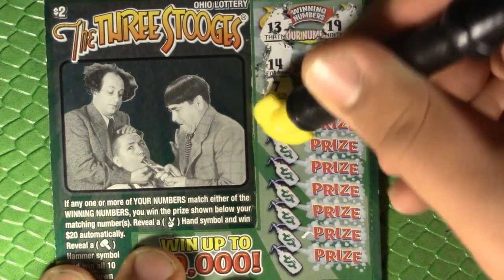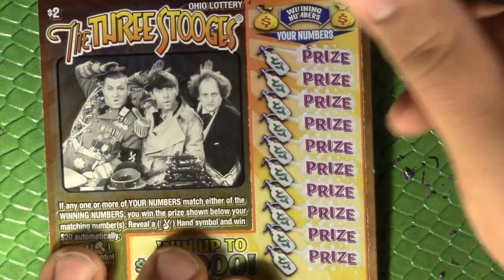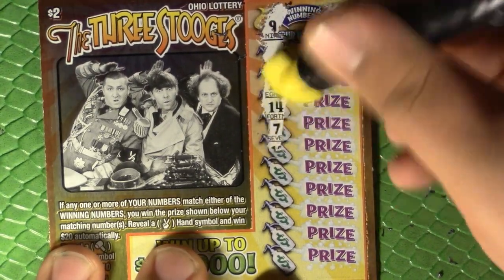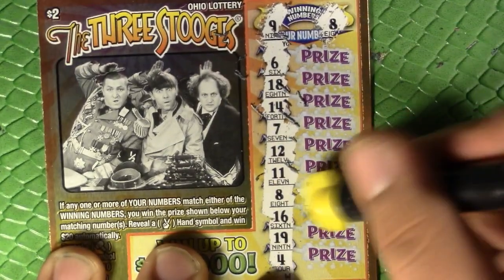13 and 19. Yeah, we kind of paid for that 5 winner in a row cluster. We haven't had quite so many winners here at the end. All right. 9 and 8. There's an 8. $2 break even.